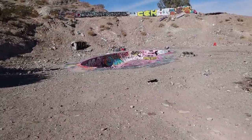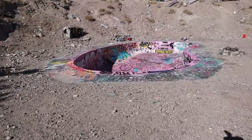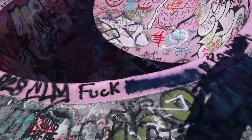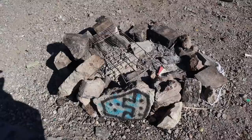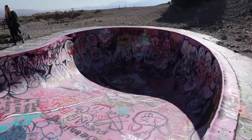Here it is, guys, the infamous Nude Bowl. Synonymous with skateboarding around the world. This thing is massive. Oh, people are having little campfires out here, barbecuing. This place looks crazy. Oh my god.